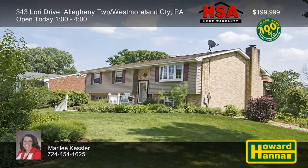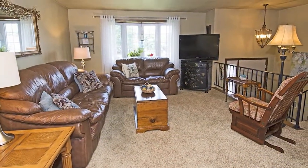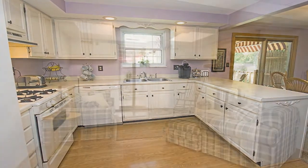This well-maintained three-bedroom split-level home is part of the desirable Moreland Manor plan. A newer front window looks in on the living room, which flows into a formal dining room. Off-white cabinets line the walls of the kitchen, also home to a large island.